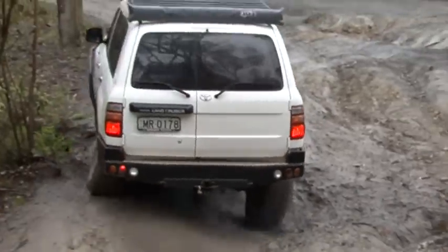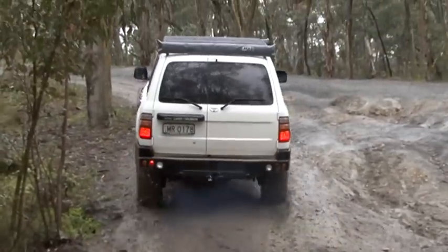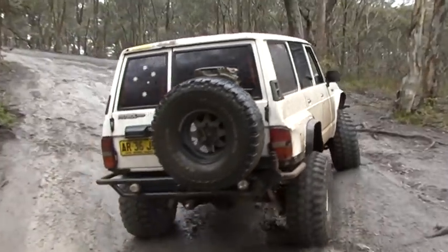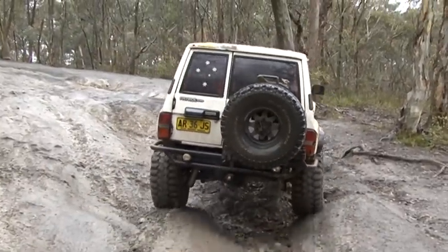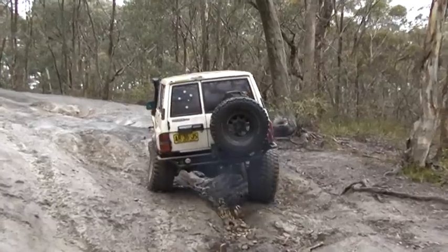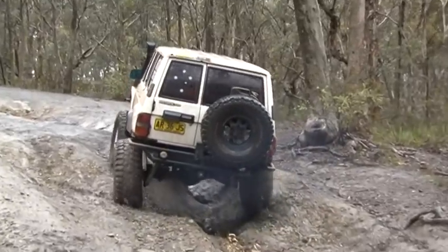Our first task for the day is to get in a bit of practice before we head into the Lidsdale State Forest and then Marrangaroo National Park. The plan is to head to the top of Mount Walker for a picnic lunch, which in this weather might be a bit of a challenge with the current amount of rain.